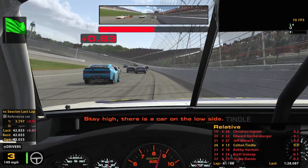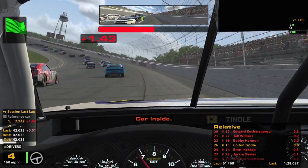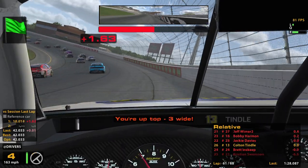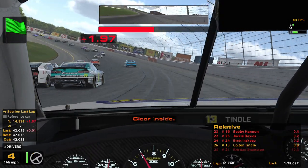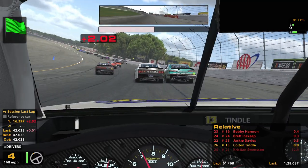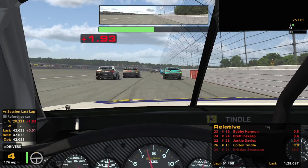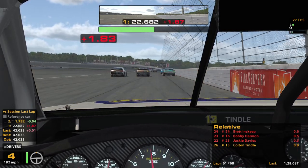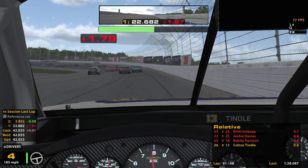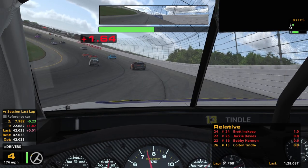Got two laps to go. Car inside. Stay high. Just car on the low side. If I get hit, I'm gonna be mad. Clear inside. Car inside. You're up top, three wide. Hold your line. Okay. Right side, two wide. Clear inside. The guys that race the hardest are always the guys in last. Like, yep, take it three wide, sure. Couldn't have passed him on the exit corner or anything. That never would have worked.